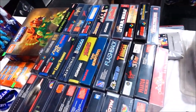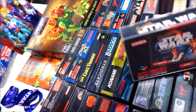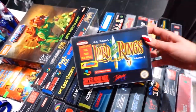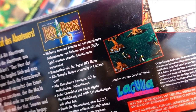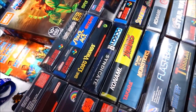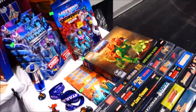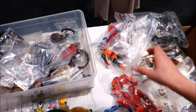Oh, nice old SNES games. Super Star Wars. Yeah, Super Star Wars. Yeah, was a Lord of the Rings game. I had no idea. How did it look? It actually looks pretty fun. Interesting. I watched so many retro game YouTubers and I've never heard of a Lord of the Rings game for the SNES. Okay. And Origins. It's everywhere. But I'm pretty sure these are vintage actually. I like the MotU look and I do like the Oracle.